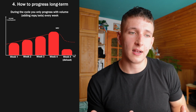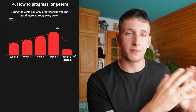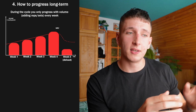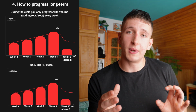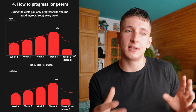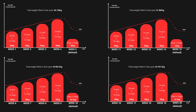So to keep things simple, let's say you are staying nicely close to that MRV and you're progressing just with volume for the 4 weeks. In your 4th week you really feel overtrained, you really feel fatigued, so you take a deload week, your MRV drops again. And in the next cycle, you just add like 2.5 kg or maybe 5 kg to certain lifts, and you repeat exactly the same thing. So the volume you're doing in that next cycle is exactly the same as in the previous cycle, just the weight changes. And because of that, the total weight lifted in each consecutive cycle is higher and higher. And this keeps our long-term progression going nicely and steadily upwards all the time.